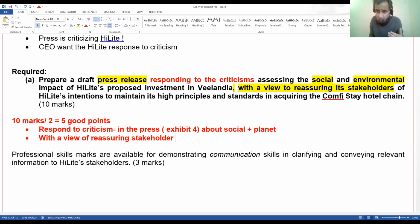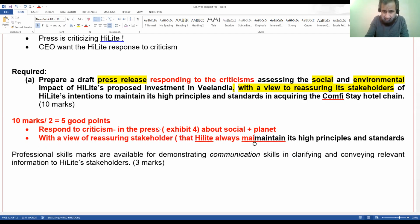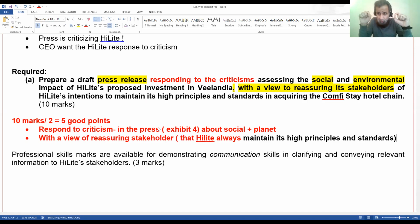So I need to reassure the stakeholders of Highlight's intention to maintain high principles and standards in acquiring Comfy Stay hotels. So I need to counter attack the negative press, telling that Highlight is a business which maintains high principles and standards. So with a view of reassuring stakeholders that Highlight always maintains high principles and standards, comma, full stop.